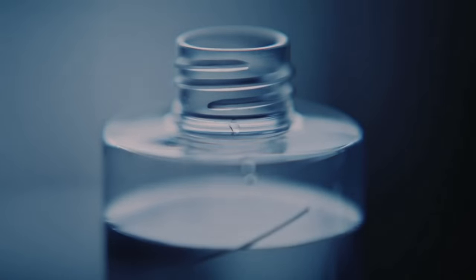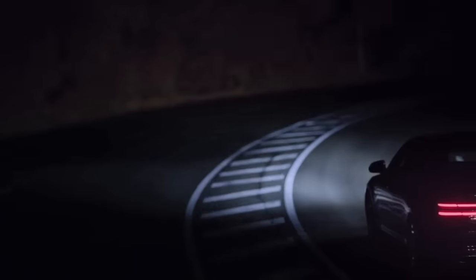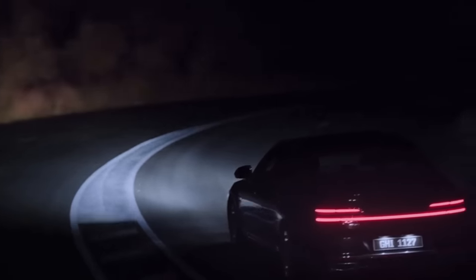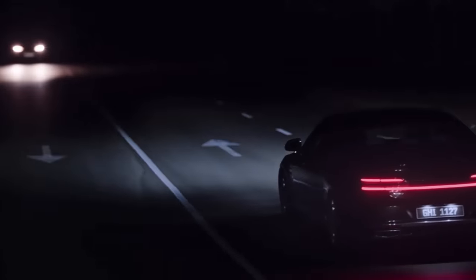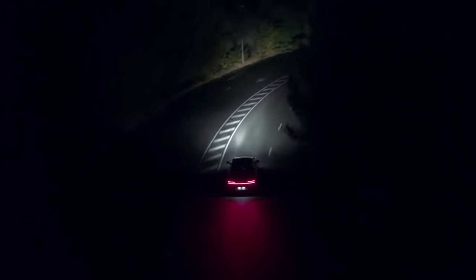Don't worry. No matter what the road conditions are, the G90 stays stable and guarantees maximum comfort with Genesis Adaptive Control Suspension. With the high beam assist of the G90, you're on the safe side and protect the opposite side as well. It's designed to minimize glare for other drivers by automatically switching between high beam and low beam, but also provides you with the best possible illumination. Fascinating.